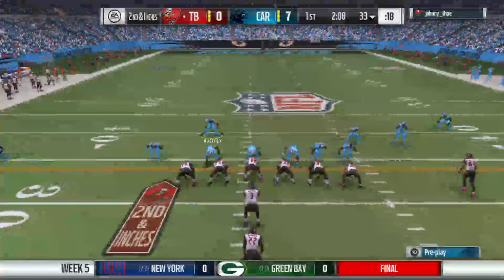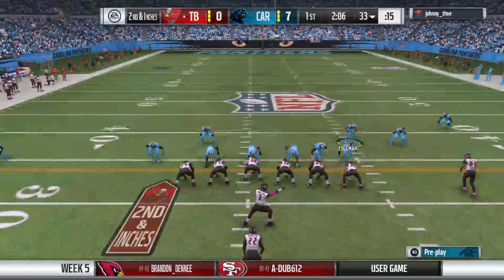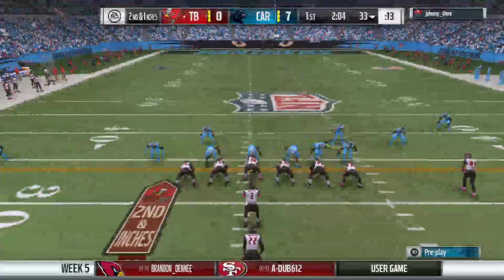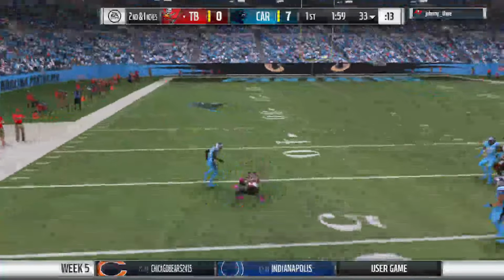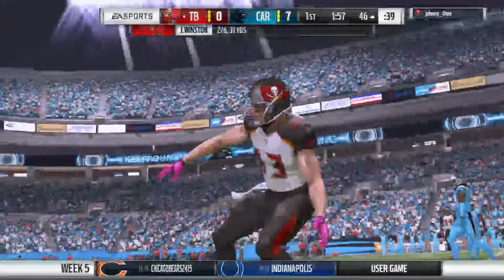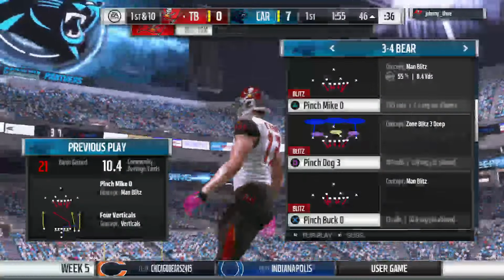They'll come out in the pistol. One man in the backfield, that's Martin. To throw is Winston. It's caught by Mike Evans. And a nice gain of 21 yards.